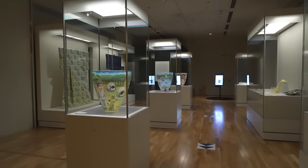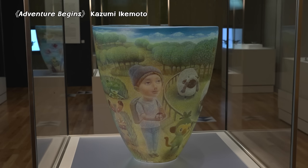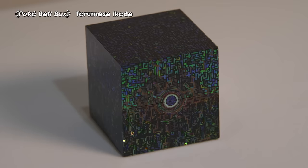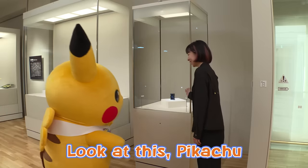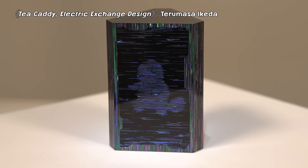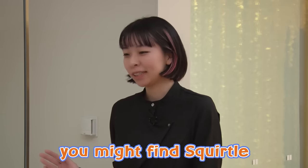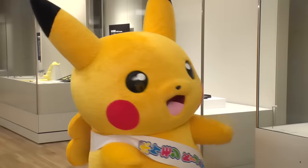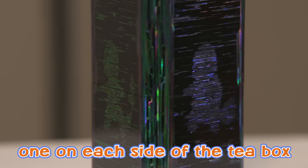Here's the next room. There's lots of interesting stuff here, too. Look at this, Pikachu. What is it? It looks familiar. If you look closely, you might find Squirtle on that tea box. Squirtle? Let's see. She's right. You can see Squirtle. You'll find three Pokémon here, one on each side of the tea box.